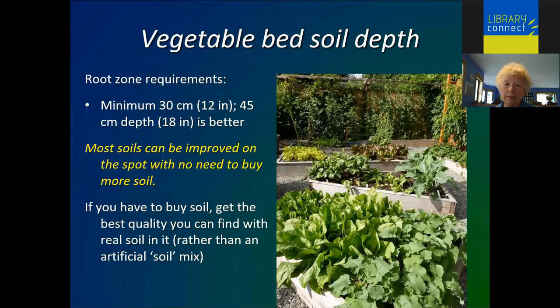So starting off, how deep should the soil be? If you're, say, building beds on top of an old driveway, some friends were gardening, 12 inches of soil or 30 centimeters is very difficult to garden in. It would be much better to have a minimum of 45 centimeters or 18 inches. And of course, if you can do 2 feet, that's even better. But if you're building beds on top of existing soil, then the beds wouldn't need to be nearly as deep, because the existing soil underneath will become part of the garden. The roots will reach down to that.